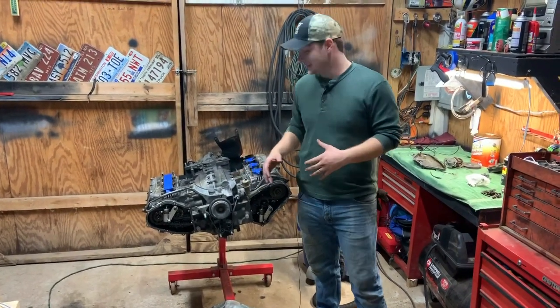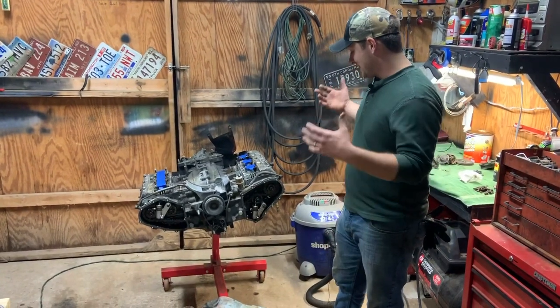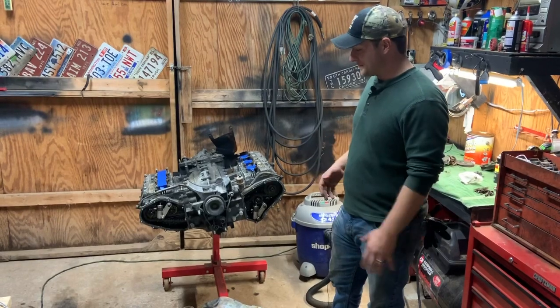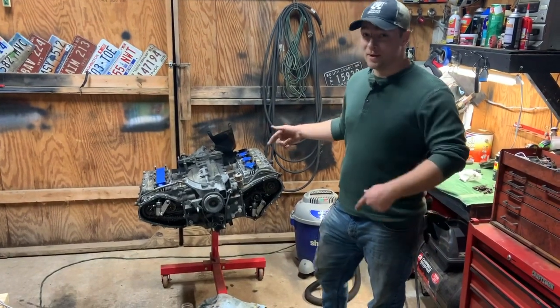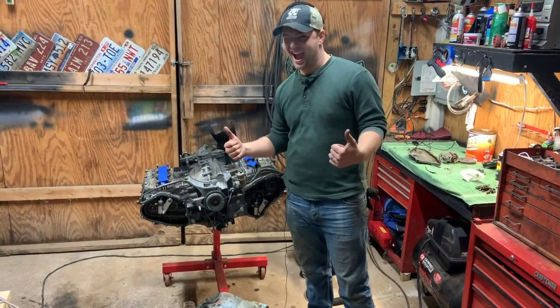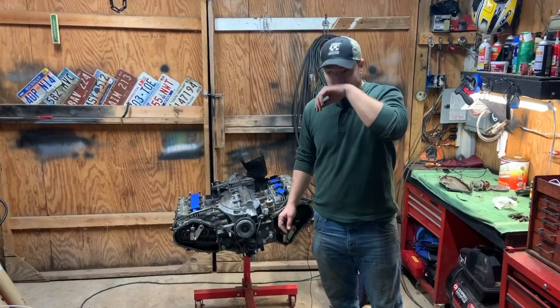I don't know about y'all, but I am pleasantly surprised with how good the internals of this engine actually look. You can't judge a book by its cover, you know. I really think with a good cleanup, some upgrades, some seals, we'll be able to let it rip.